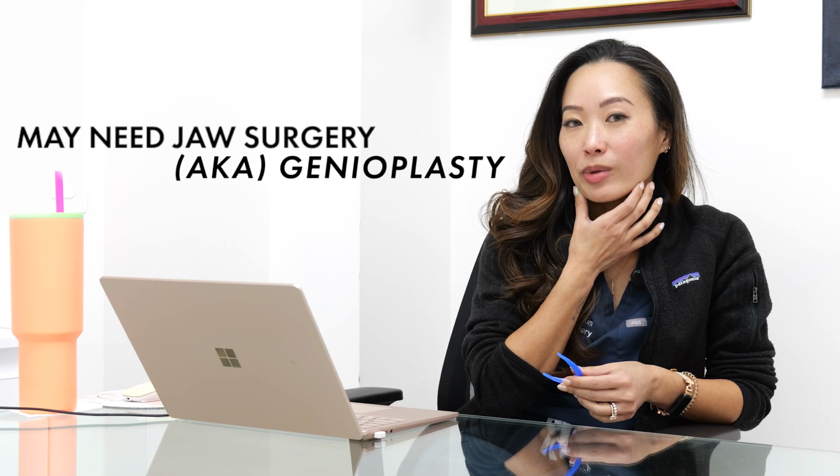Now, in some individuals, the chin implant might not be the answer. In some situations, you may actually need jaw surgery called a genioplasty. So if you have a significantly recessed bone structure, that surgery is going to involve a little bit more, and that's something that we can talk about in another video.